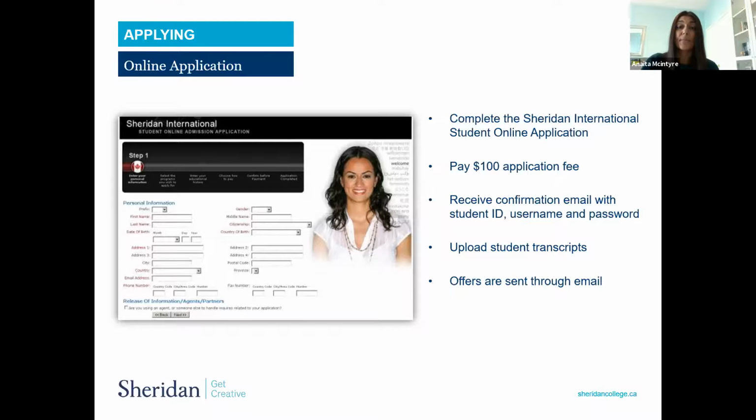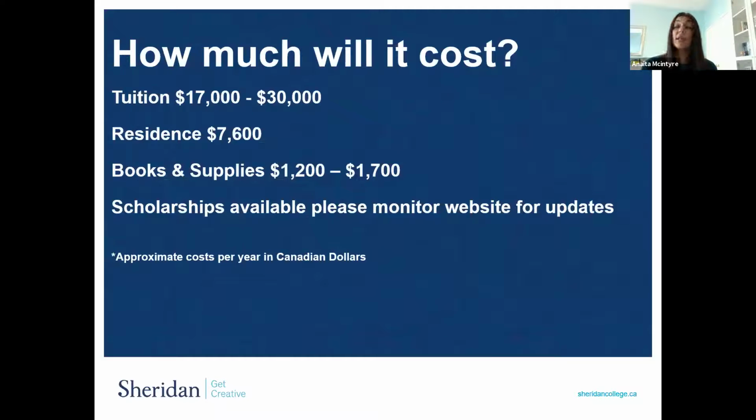With regards to cost, our tuition does vary depending on the program. I would say on average, you're looking at approximately 17,000 to 18,000 Canadian a year. For residents, you're looking at approximately 7,600 per year. Books and supplies, of course, do vary depending on the program. You're looking at approximately 12 to 1,700.